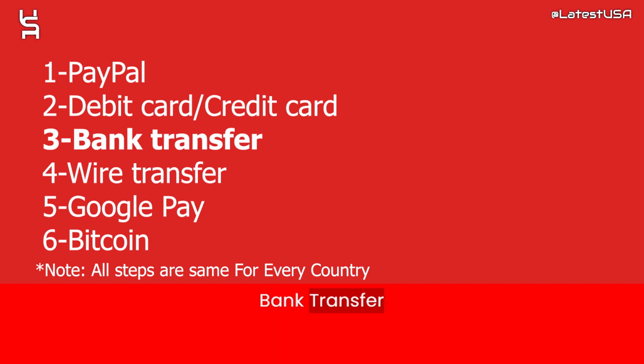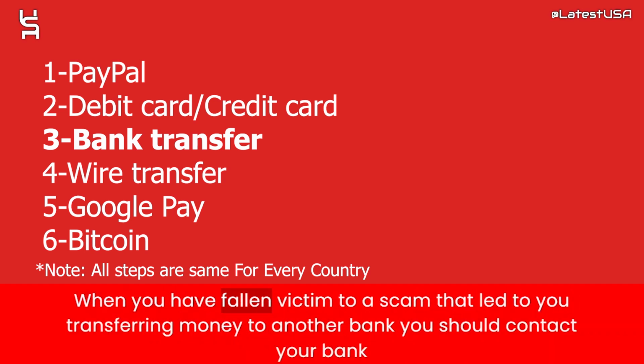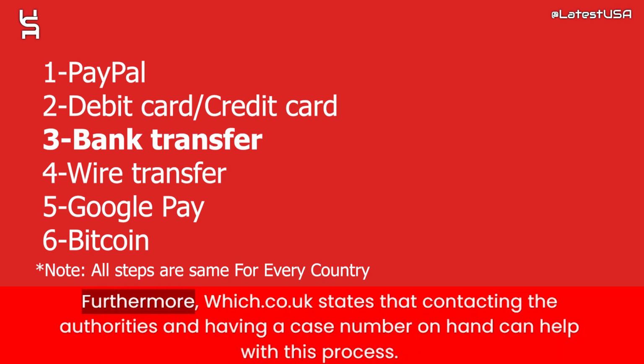Bank transfer. Which.co.uk has the following to say about getting your money back from a bank transfer. When you have fallen victim to a scam that led to you transferring money to another bank, you should contact your bank immediately. Once notified, they can attempt to recover the funds. If this is not successful, you can make a complaint to your bank or get in contact with your local financial ombudsman. Furthermore, Which.co.uk states that contacting the authorities and having a case number on hand can help with this process.